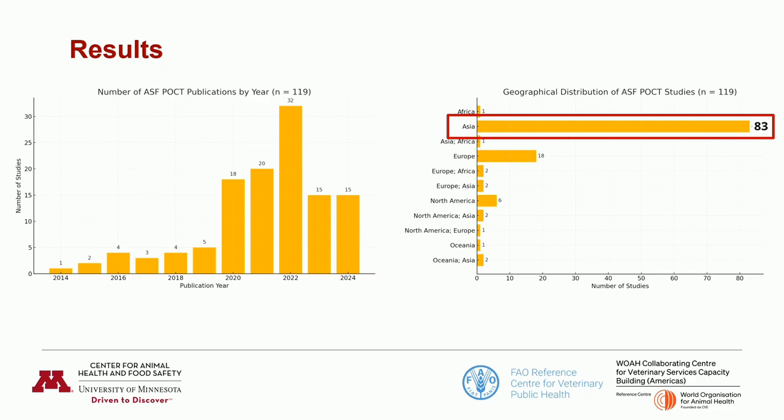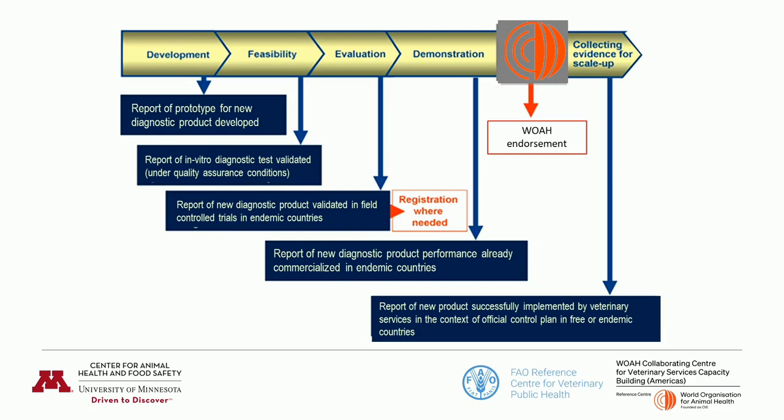Okay, so in terms of how we decided to organize and structure these results, we use this pathway. This is based on the pathway of development of diagnostic tests implemented by WHO, and then we adapted some of these definitions, trying to describe what would be the ideal pathway of how a point-of-care test, from evaluation of feasibility at lab base, could actually reach registration and then potentially be endorsed by WOAH.